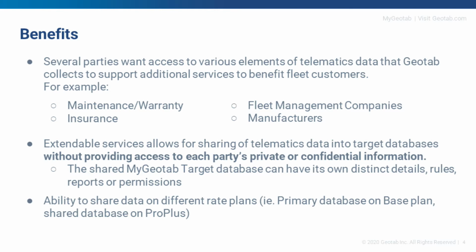Fleet management companies as well. You may have parent companies and lots of other subsidiaries as an example that you may want to have data going into other databases, as well as manufacturers. So they may want to obtain information that we can provide from the Go device into another database for them to access. So those are just some examples of other organizations or other parties that we may want to extend that data to.